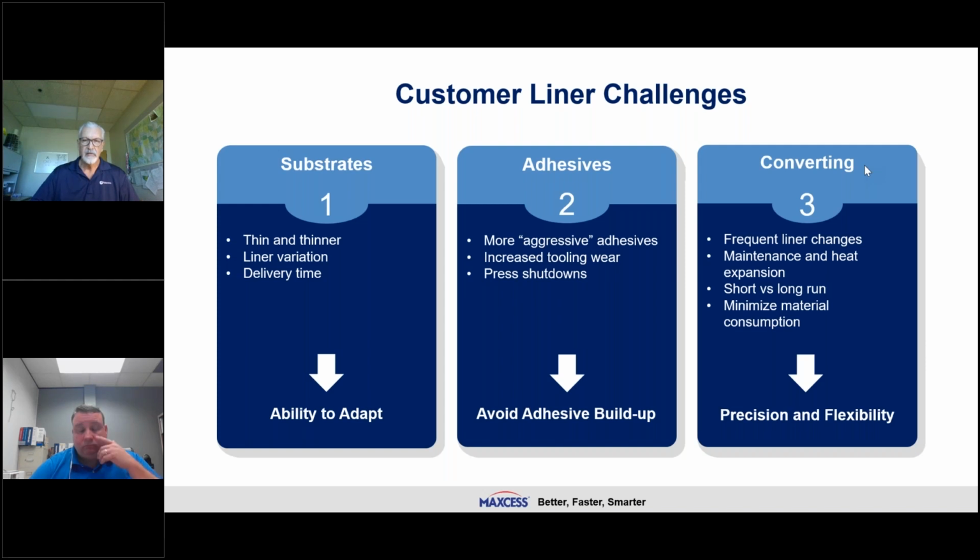As these thin films take into consideration thin liners, they have also got thin face stocks on them in order to keep the roll size and diameters down, more labels per roll, etc. In most circumstances, because of this thinner liner stock, you've got a lighter coat weight of the adhesive underneath this liner stock. And in most circumstances, again, this adhesive is tackier or more aggressive than what we were previously used to in the market 5, 10, or 15 years ago.